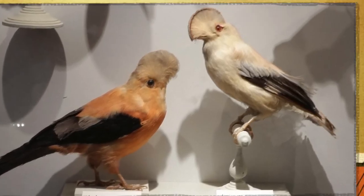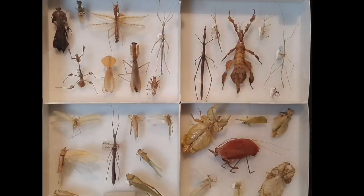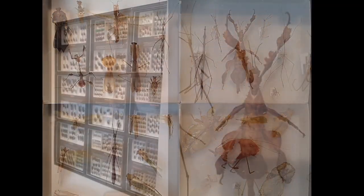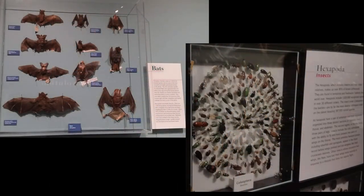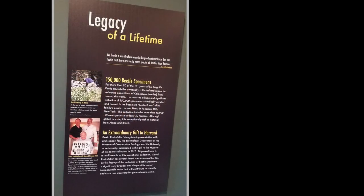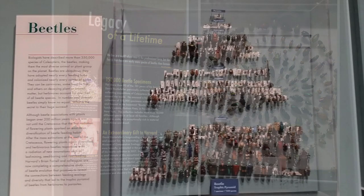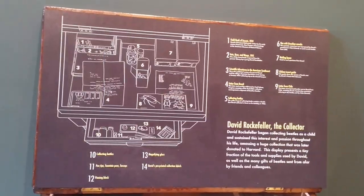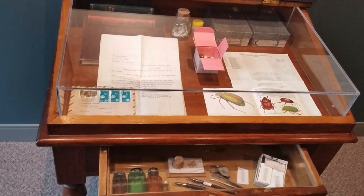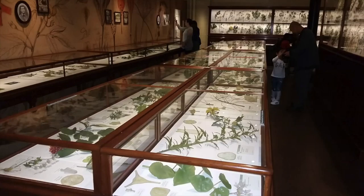Beautifully arranged exhibits. On the way out, we pass extensive collections of butterflies, moths, beetles, bugs, arthropods, bats, and other creepy crawly things. Of note was the 150,000 specimen beetle collection donated from David Rockefeller. We leave the museum after 2.5 hours with our senses elevated and heads full.